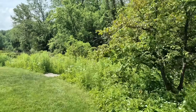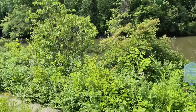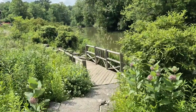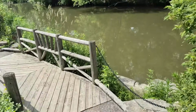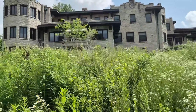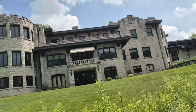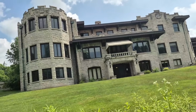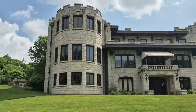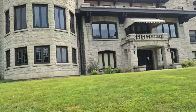Here we're down on the Rouge River. Got a nice little walking path here to go along the river. And we can look up at the mansion. We're not going to get to go into the basement today, but I'm going to put some pictures at the end of this where I've been in there before to show you a little bit of that, the bowling alley, Henry Ford's man cave.